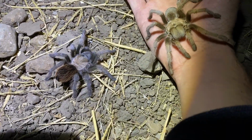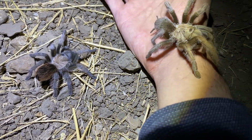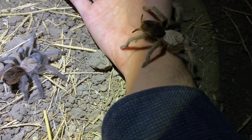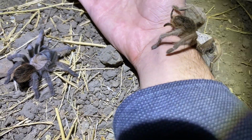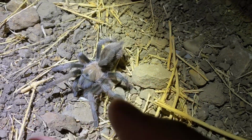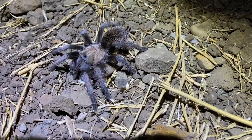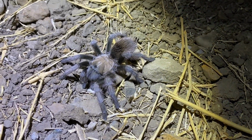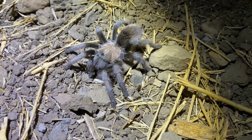And here's this one. It's hard to believe that they're the same species. Almost the same size too. They're the same species and just not too far away from each other either, within 100 meters of each other or so. There it goes. It's flicking the hairs off its abdomen. Although it's not really succeeding, I can tell that nothing's happening. I'm not sure if it's pretending. I don't think so. I think it's just failing at what it's trying to do.